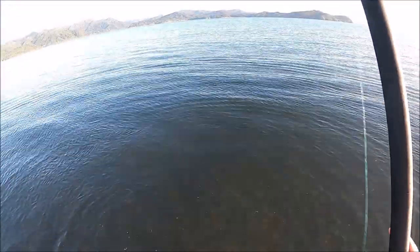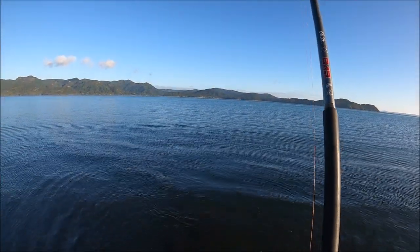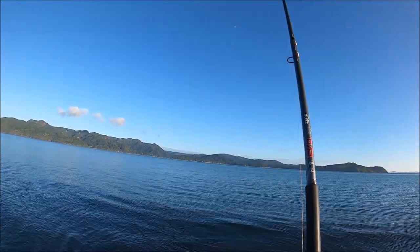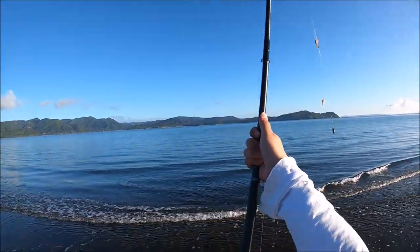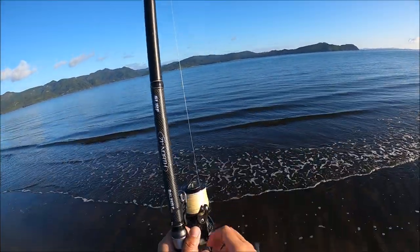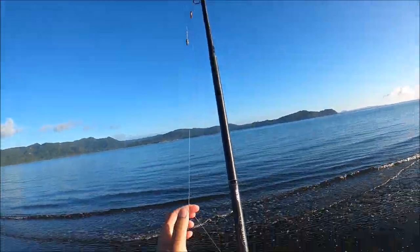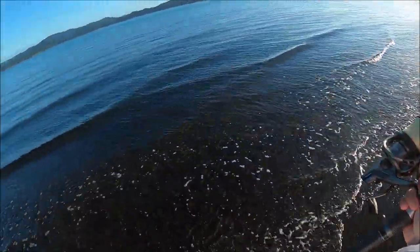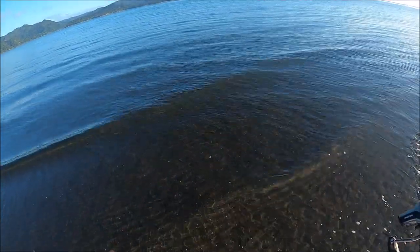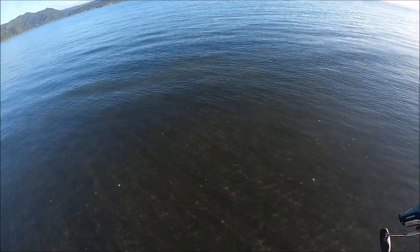Good cast right there. I'm using bullet tuna for bait, by the way. It's been frozen for almost a year, so I'm glad I'm finally getting to use it. Let's see how it goes. While I'm waiting for the shark bait to bite, I'm going to try and see if there's any snappers or kahawai around, and hopefully some trevally as well. It's a sunny morning, so really hoping that something does turn up around here.